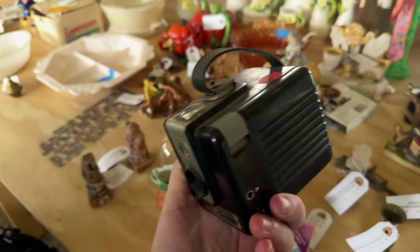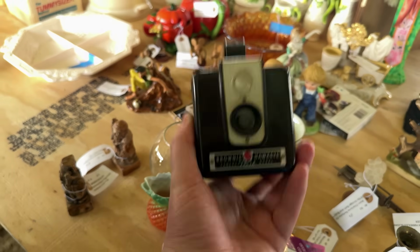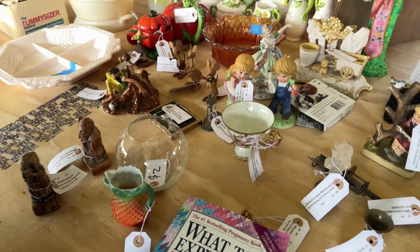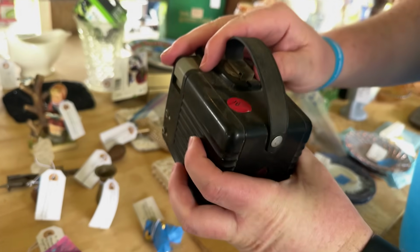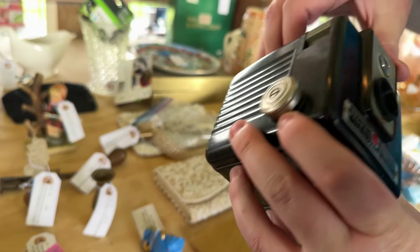This is the exact same model as the one that I picked up at the Paris Flea, only the one I got there said made in France. I'm going to pick this up. Do you need to open it up and look? Oh, sure, why not? Here, why don't I pass you this? And very simple, if it's going to open, it may need some WD-40.